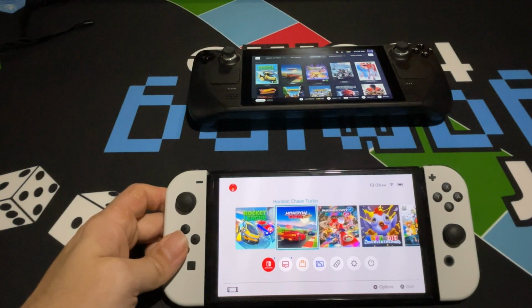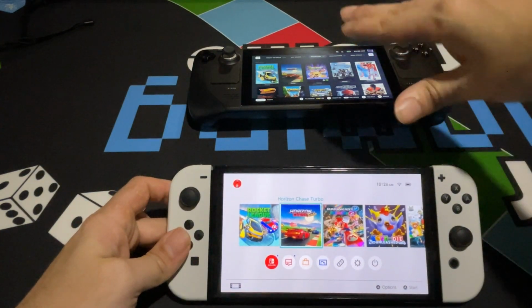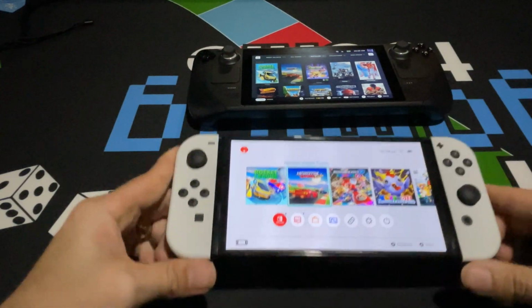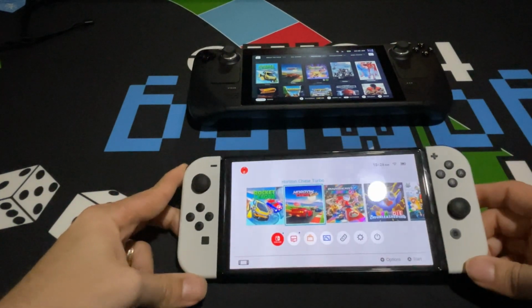Download it if you want by going into your library and downloading it, but what's installed is installed. So I like that there's a differentiation, separation there compared to the Switch. So they can both do it, but it's definitely a lot easier on the Steam Deck.